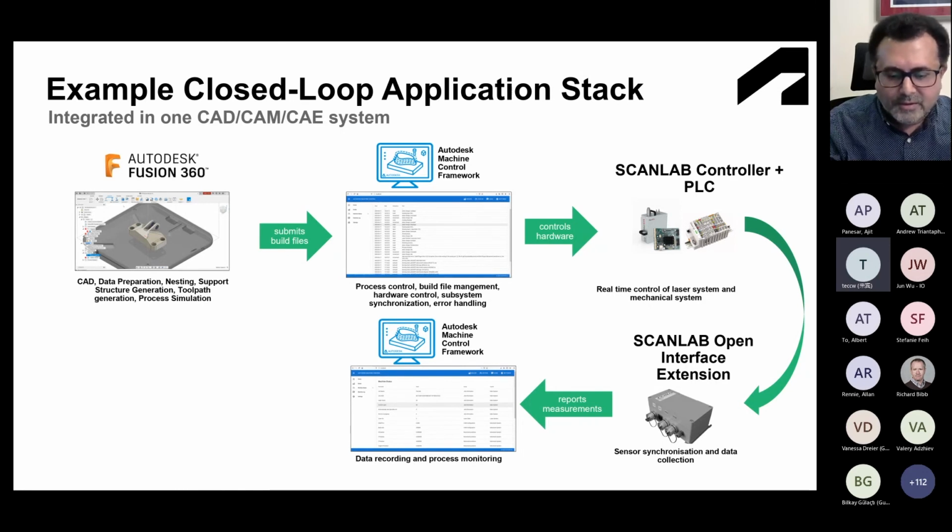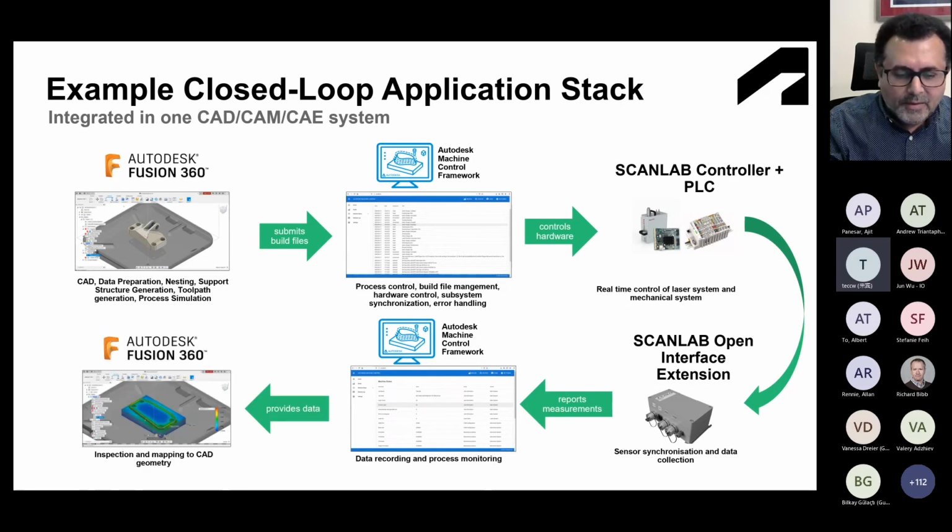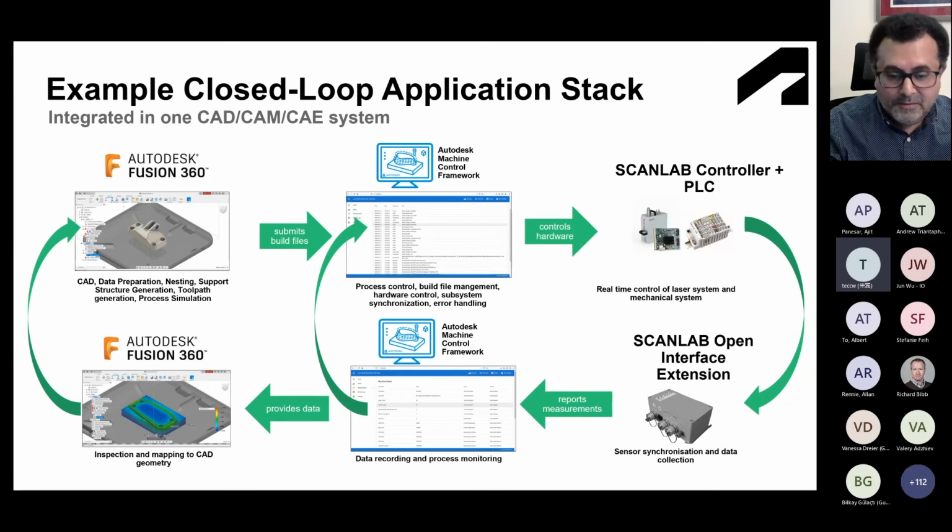It does the data recording and also the process monitoring, and then it feeds it back to the design. This is an iterative loop, and the benefit of this is real-time control. It allows you to do feedback loops from the data you've gathered from the manufacturing process back into your design and simulation process.